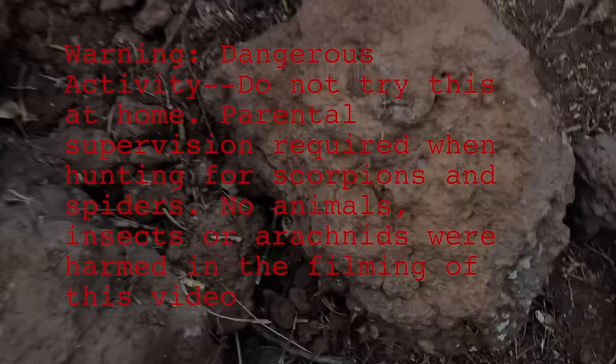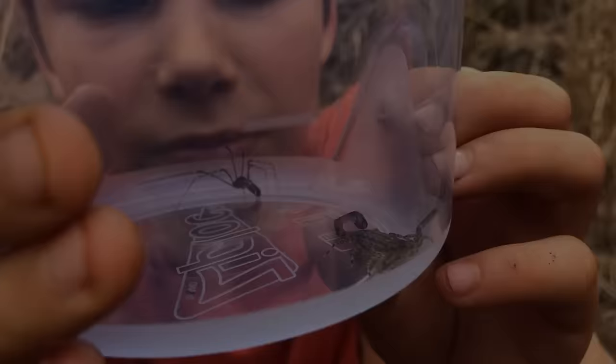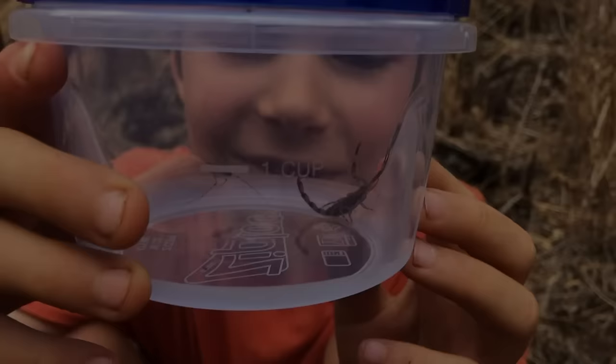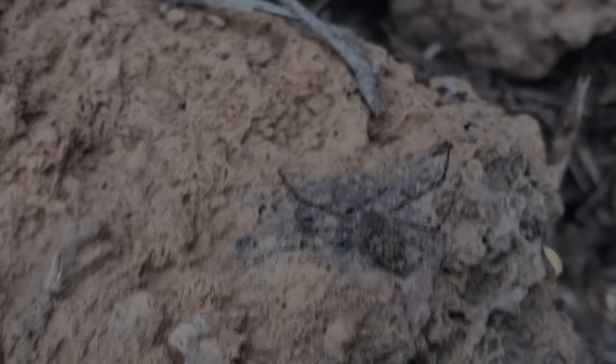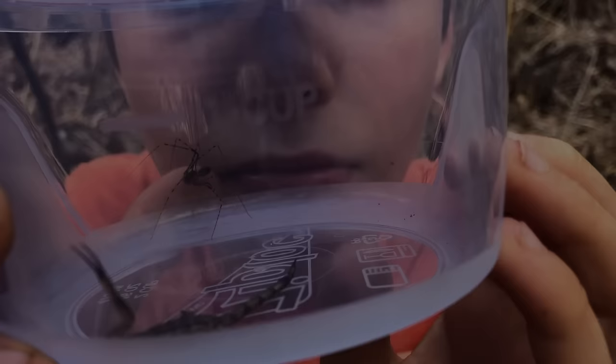Check under here. I don't see anything. Hold up, adventurers. Okay, so before we get into today's adventure, I've got to give you a warning. Today we hunt for scorpions and spiders, and I want to make sure that all of you know that this can be very dangerous, and you should never, ever do this without an adult there to guide you. And also, I want to let you know that no scorpions or spiders were harmed in the making of this video. All right, let's get back into the adventure.